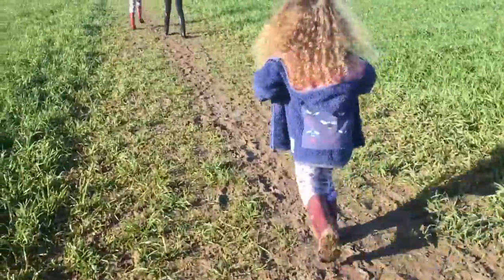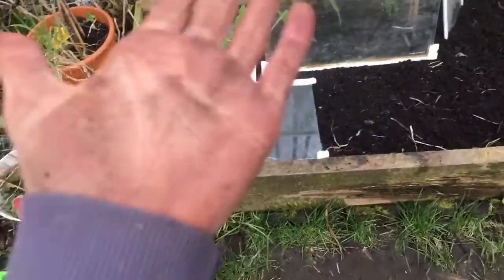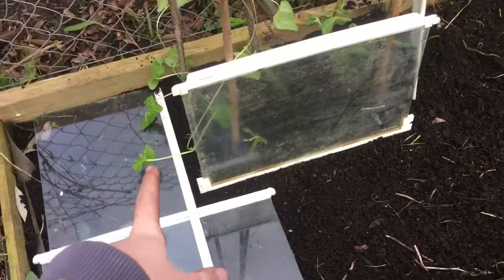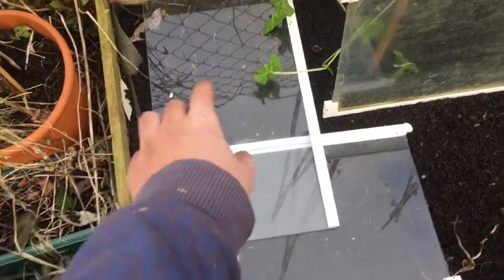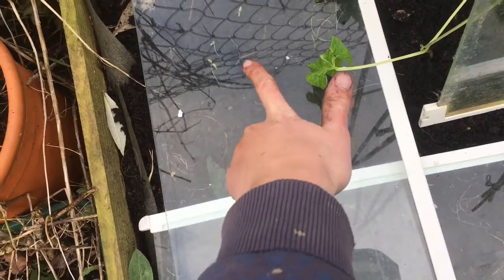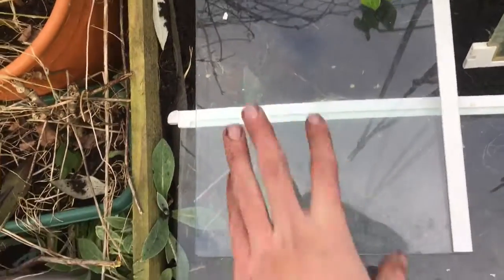Oh well. They don't care. Yeah, my hand's really messy. The runner beans, broad beans. Then I planted the onions. I can't remember what was in that pot. The label got like, disintegrated.